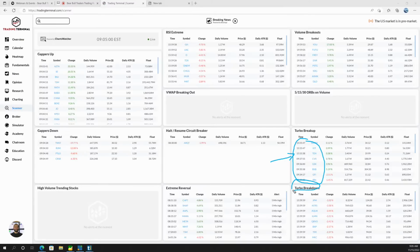But these two are my favorite scanners: turbo breakout and turbo breakdown, and people are paying some pretty heavy dollars to get these types of scanners, guys. You're getting them here completely free, so take advantage.